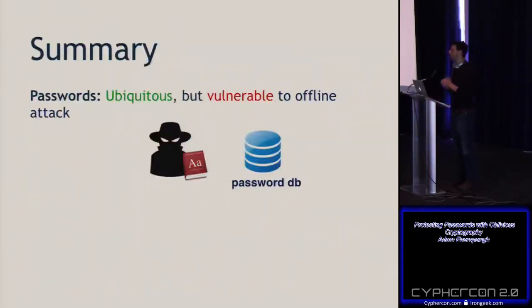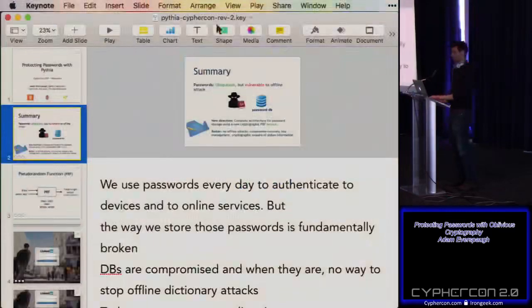Okay, so we use passwords every day. We use these things to authenticate to our devices, and we use these things to access online servers.